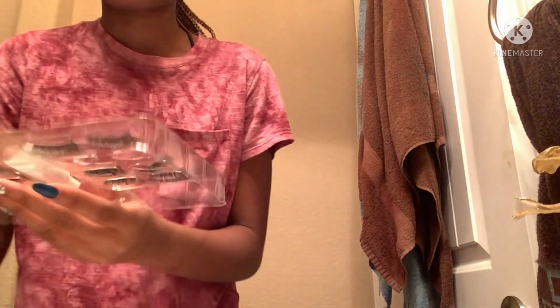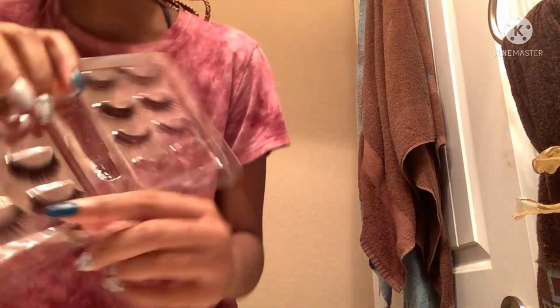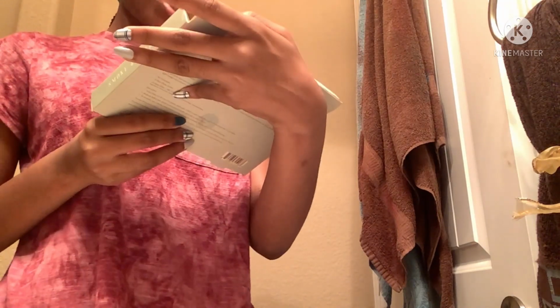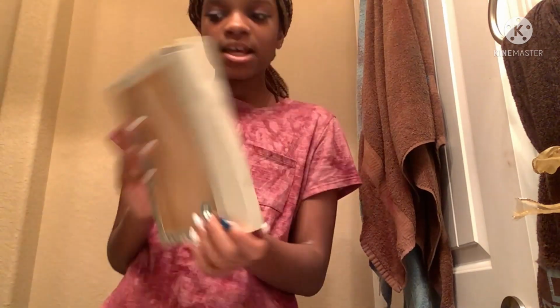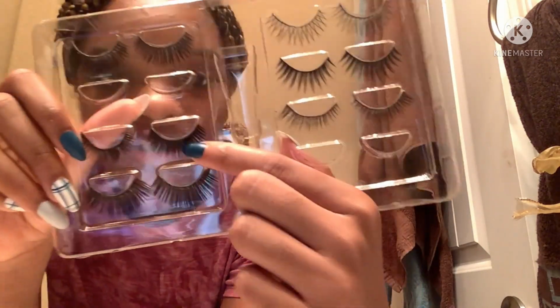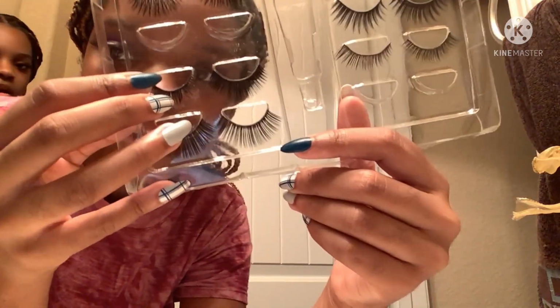Okay, hold on. There's lash glue on this one and I need to clean it off. So these lashes, this is my side, this is the other side. So let's not look at her side real quick. These lashes came out of this box right here, and this is a lash box. I don't know what that says, whatever that says right there, that's what this is. So let's look at my side. This one I tried to put lash glue on, but it didn't work.